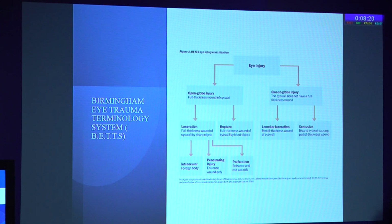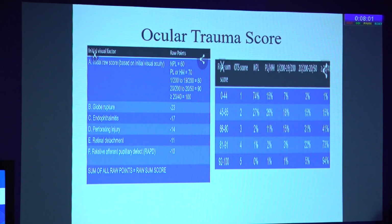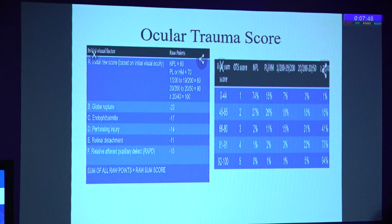Deepak. And this is the comprehensive classification. It is given in the Birmingham Eye Trauma Terminology System, or the BETT system. This is what we should use for classifying ocular trauma, and prognostication should be done by ocular trauma scoring. This is very important because it was proposed based on the Birmingham Eye Trauma Registry and the Hungarian Trauma Registry. The ocular trauma score can be used to give the patient a prognosis, whether after repair the patient will have a good prognosis or a bad prognosis.